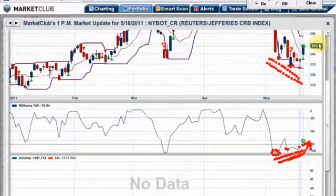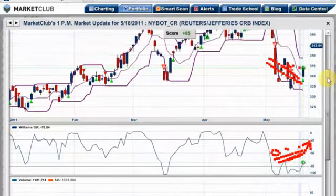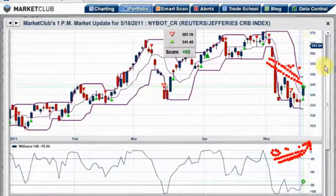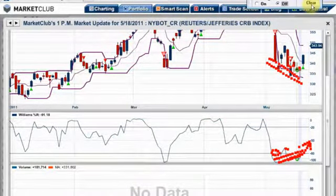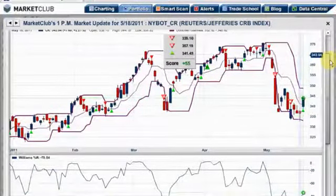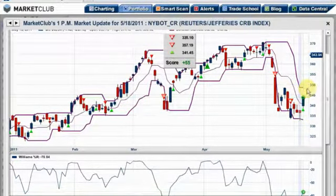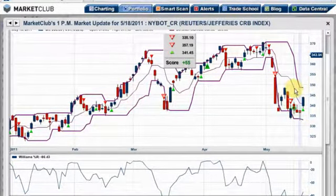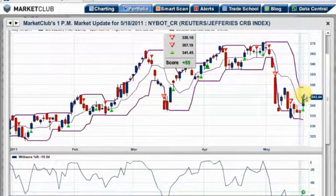We've had a lot of liquidation in this market, and I think it's really telling to see what has happened. Let me just clear that off the screen. We've had a lot of liquidation in this market from the hedge funds, and I think that's probably all done. And we're going to possibly test this range right here, this resistance level right around the 348.50 area. So anyway, that's how I see it.